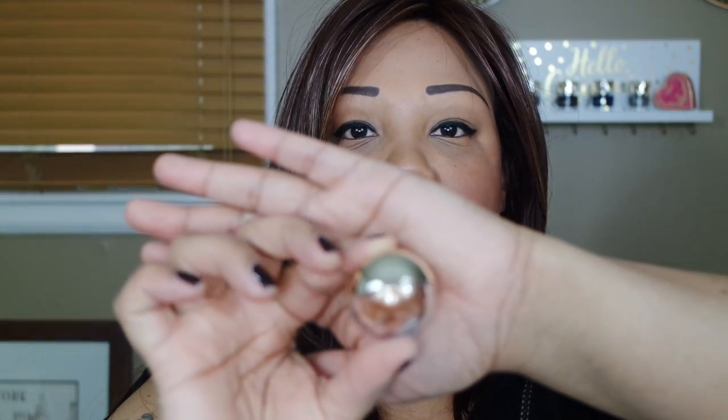So the last thing I have here is from LA Splash, and this is one of their Diamond Dust shimmers or glitters, if you will. First of all, can we talk about this packaging? Look how gorgeous that is. And they had different colors there, and the original color I went for was Wisp, but when she swatched this color, I wanted this color better. And let me see if I have it here. Yeah, it's called Cosmic Glow.